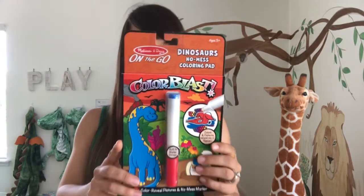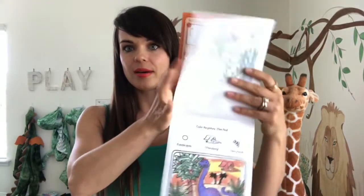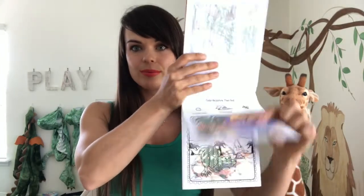It's a color blast. It comes with this marker, which is transparent, and as you color in it, the items come up. So it's really cool. It's great for on the road if you don't want to have your car all messed up. So I really recommend this.